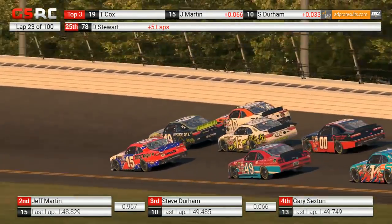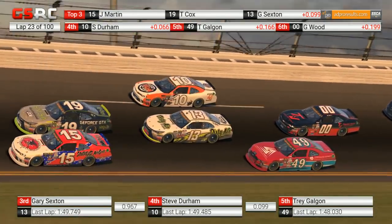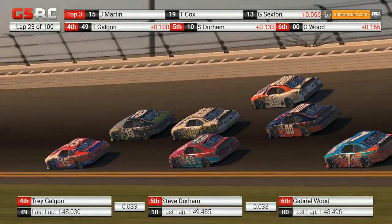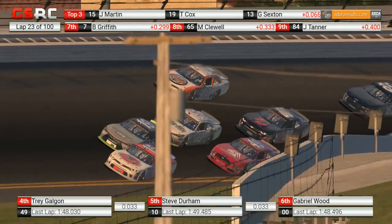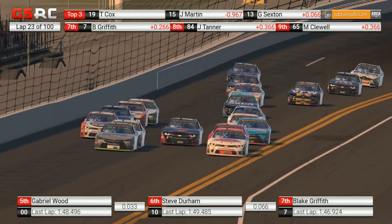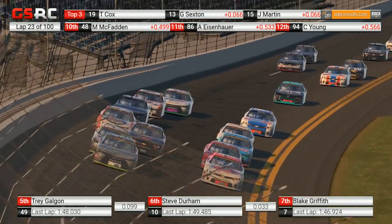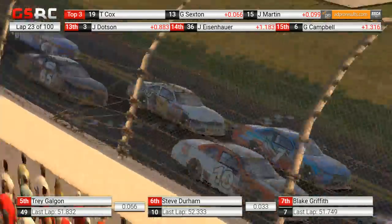Soup, here we go. Three wide. Jeff Martin with a run on the low side. He's got the 13. He's got the 19. He has a nose to the lead. Ooh. Jeff's got to be so careful. He was right down there on that apron almost there, trying to straddle that yellow line, but the power is on top right now here, Soup.